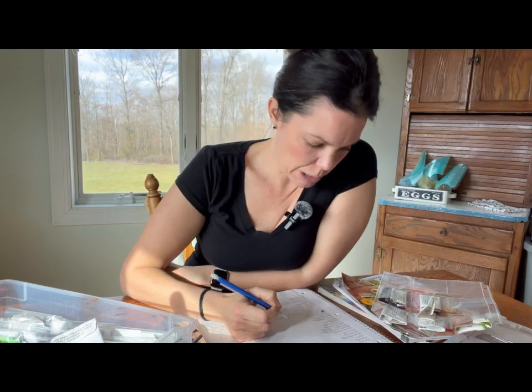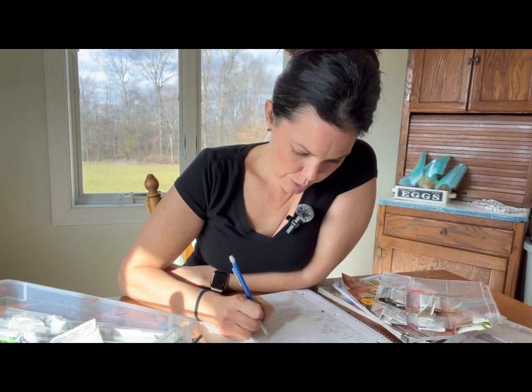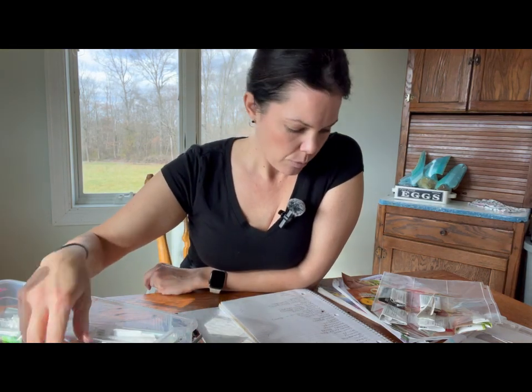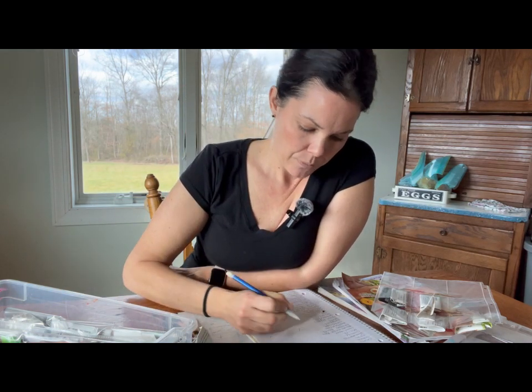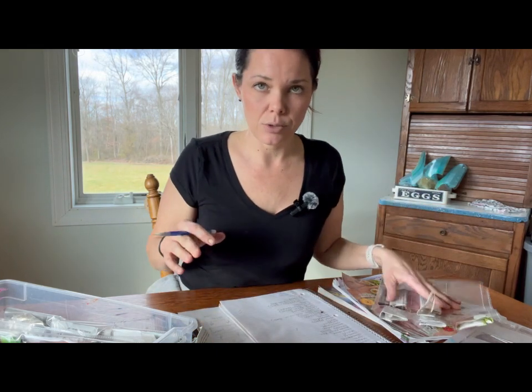I might go ahead and buy some more. I don't know if that will be enough. So we're going to go with need seed. Oh, look what I got here. Beet seeds. Don't need seed. See, this is why you got to go through this. You get a collection, then you have no idea what you have.